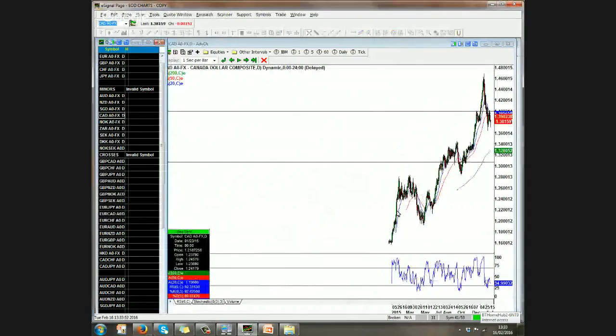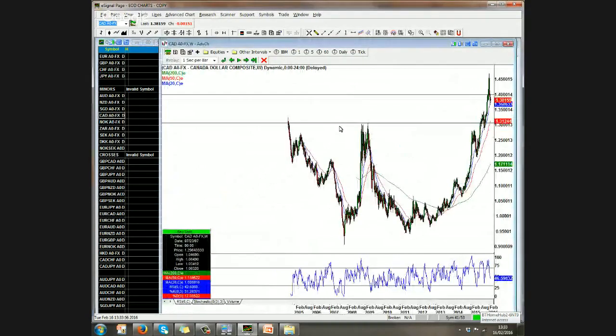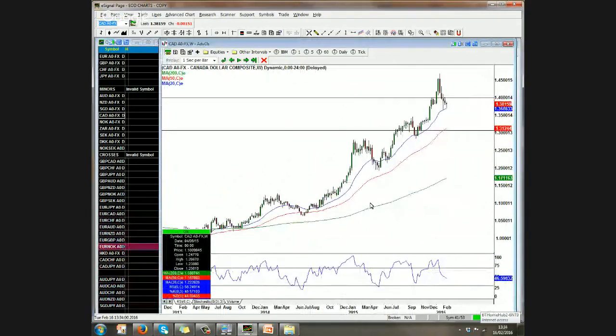Dollar CAD. Well, I would say that if we're picking continuations, the weekly time frame is a very good one to use for that bullish pin bar reversal, for that higher low if we're looking to go long, and we're just waiting for that on a number of the dollar based pairs.